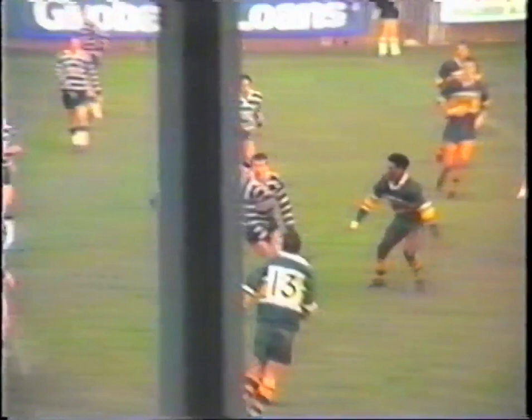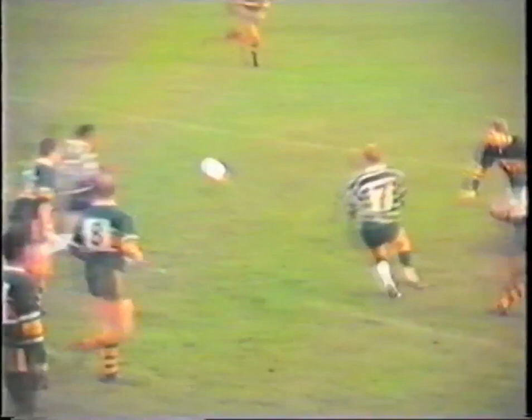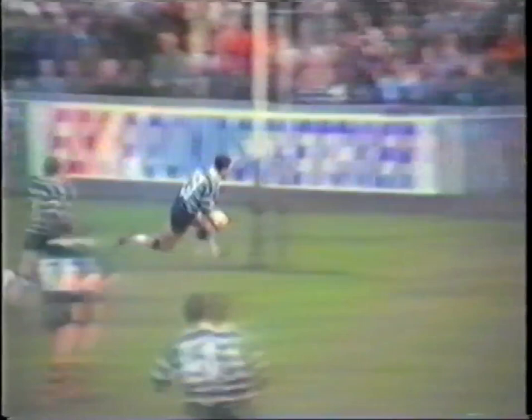Jeff Grayson there dummying one way. Peter Smith trying to get his pass out, but number 5 there putting himself between the man and the ball. Colin Panola stopping that movement. So it's Derek Fox going down the middle, on a long run, back inside there to Trevor Clark. Good backing up by the hooker. Trevor Clark there to Graham Steadman. And that was absolutely a peach of a try.